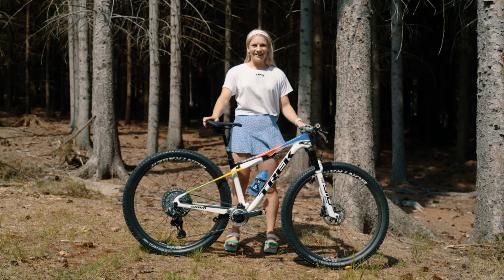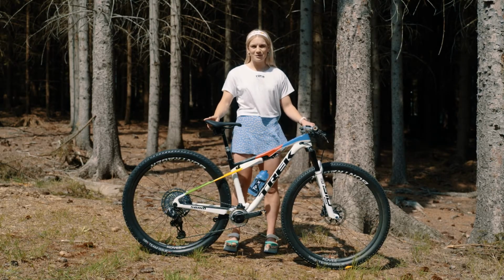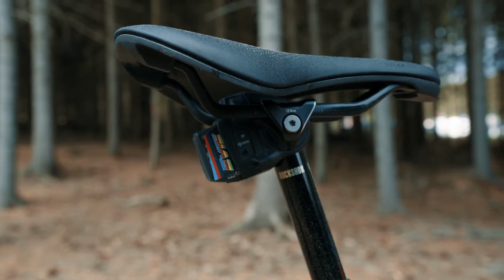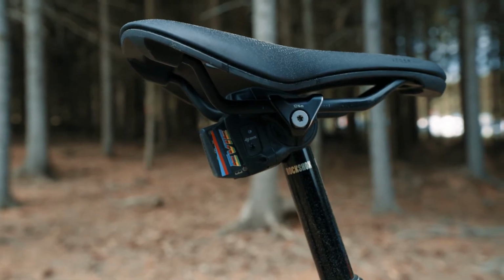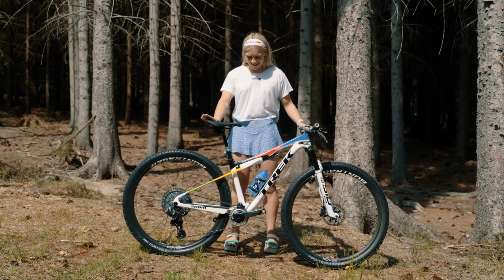We'll start with the saddle. This is the new Verse Pro from Bontrager. I've been having quite a lot of back problems this year, so we had a bike fit and we've changed the saddle just to help support my hips a bit more to reduce the rotation. So this is the new feature on the top of the bike.